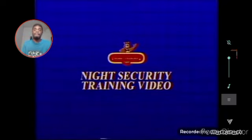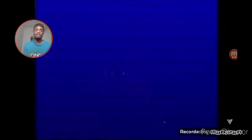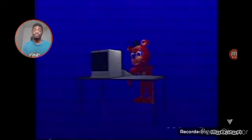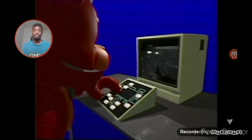You of your duties as the night watchman from 12 AM to 6 AM. Section 1, CCTV system. If you take a look at your desk, you will notice a few monitors, but for now, let's just focus on the larger main monitors. This screen will display the camera feed from around the building. The screen will always start in standby mode. To turn it on, press any one of the buttons on the board below. Single out a specific camera for you to view. You may have already noticed that the design of the board displays a map layout of the restaurant. Each button is designed to show you the feed of that specific camera.